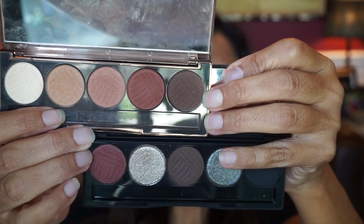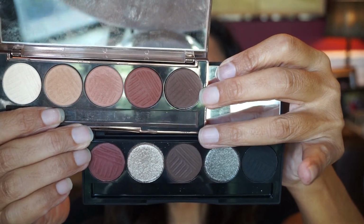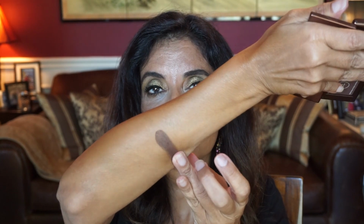Here's baked browns and here's the Smoke. And I wonder if those two are similar, the one on the end here and that one. Let me swatch these two. Okay, here's the one from baked browns. And then here's the one from Smoke.